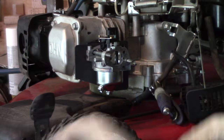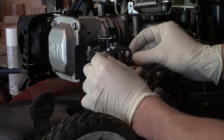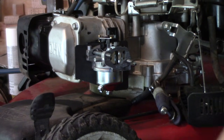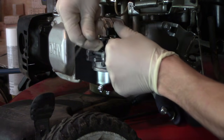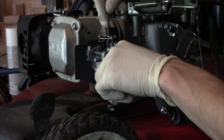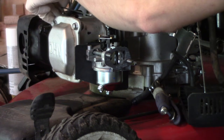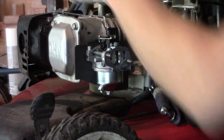And now I'm going to put on the second new gasket. That's on there. That looks good. Now I'm going to put on the automatic choke push rod. In my opinion, it's a lot easier to put the automatic choke push rod on than it is to take it off. There we go, that's back on.